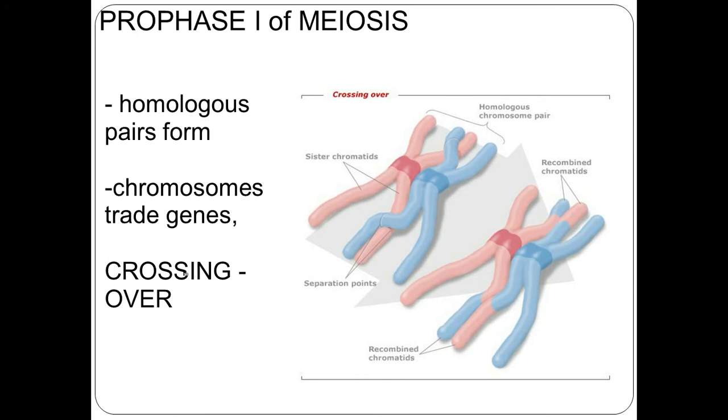In prophase 1, you also have chromosomes actually trading genes in a process called crossing over. Here you see a homologous chromosome pair. At the top and at the end, the ends swap. They actually get switched over at separation points, so that when these 2 chromosomes were to split apart, this one actually has a piece of its sister chromosome, and the pink one has a piece of its sister chromosome. Those are called recombined chromatids.